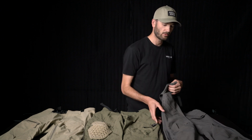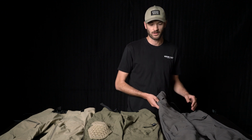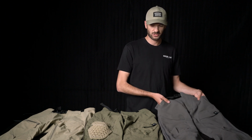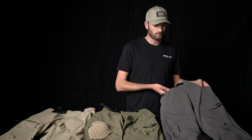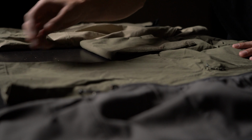They still have the Stratum layering system where you can zip out. So if it does get warm in the middle of the day, you can unzip them, dump a bunch of heat. All these pants have a real nice, robust DWR coating. These seem like maybe even a little bit better. If you hike through some dew, you'll get a little bit wet, but it'll burn off quick.